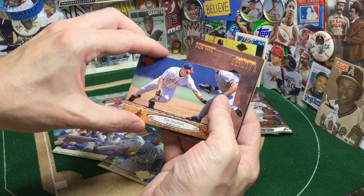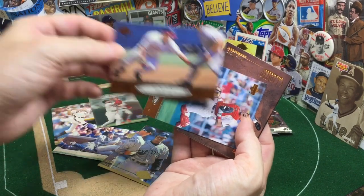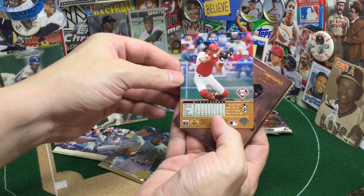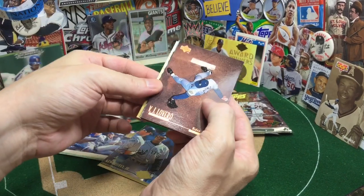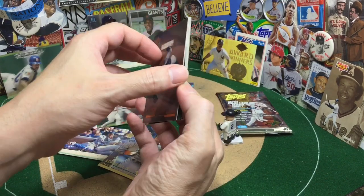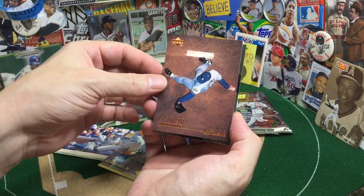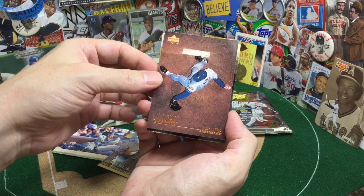The Kingfish. Tim Salmon looks like Donnie Baseball trying to pick him off. Benito. The great Benito Santiago. Very cool. So this, oh wow, Hideo Nomo. Levero had that great Jeter card that I think a few people sent me. I've picked up. It's a beautiful card, one of my favorites. Young Derek Jeter. Look at that overhead, though.